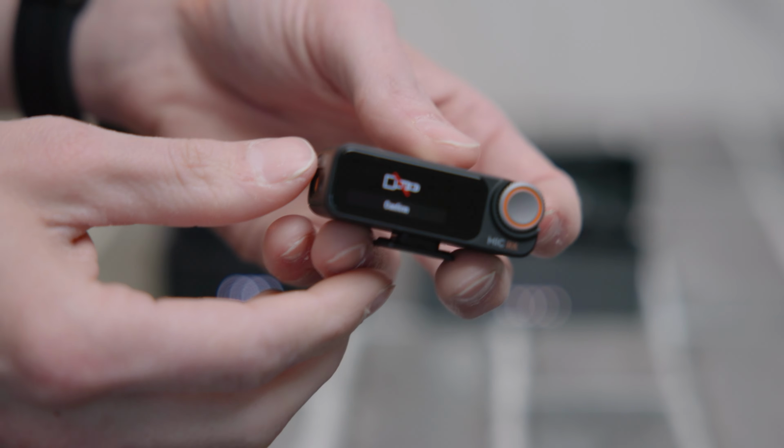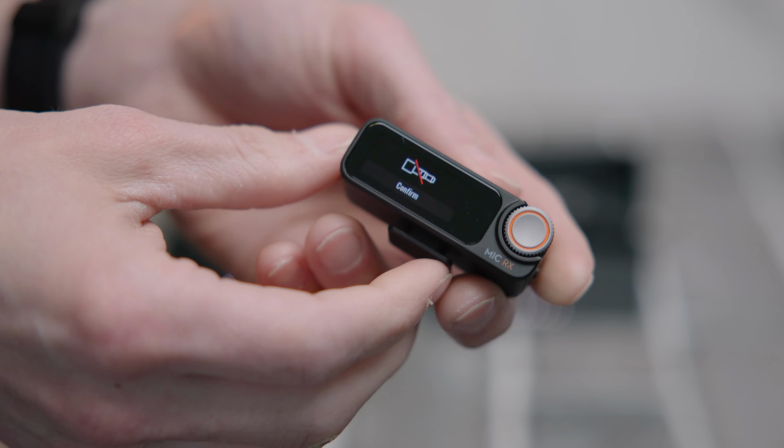I think they might have rushed this out to compete with Rode, because a lot of people have been saying that the Rode Mic Pro sounds a lot better than the DJI, but DJI does have noise canceling. DJI has A, B, and C. There are a lot of good things about this. The touchscreen interface is pretty good.